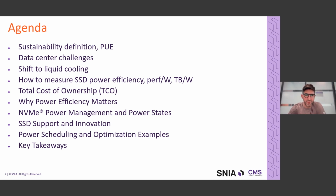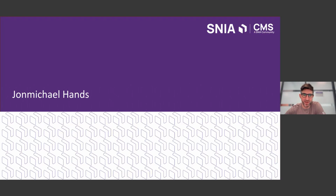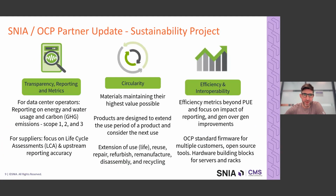Awesome, excited. I was doing these slides over the weekend. It's kind of interesting. I thought that to understand the impact of how we talk about SSD power, you really have to understand some of the larger trends and what's going on in the data center. And hey, since we have sustainability in the title of the talk, I thought I'd start with the SNIA OCP partner update we did, I think in the fall, like November last year. I was chairing one of the OCP sustainability projects in circularity, and we wrote a white paper, I think about 2 years ago in OCP, around what sustainability means to the ICT industry.